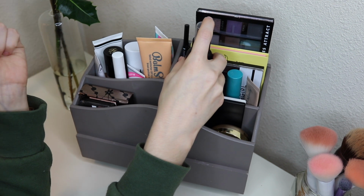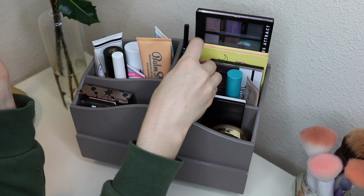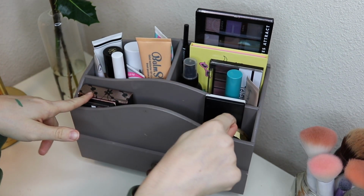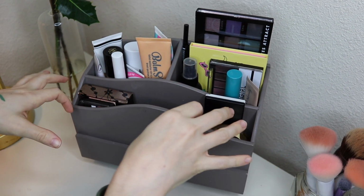So yeah, that's kind of odd because I do really like it, but not so much when I film because it just makes me look way shinier than I actually am. Then I'm not sure about this front section. Right now I have just some like cheek products in here.